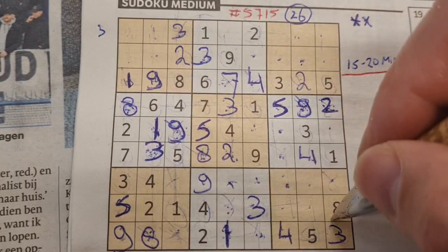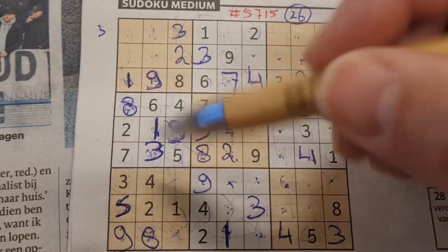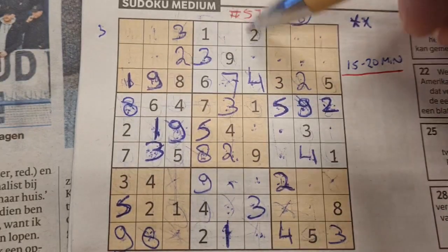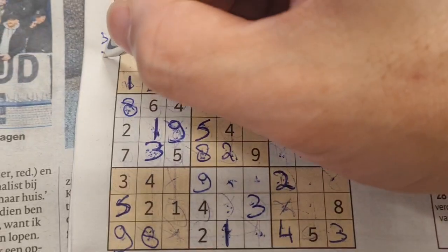So we have a 2 in the last column, 2 in the column next. So in that column, the only 2 places left for the 2 should be here or there. We see here 2 in this row, so no 2 there. 2 should be there. And all the 2's are used. I can see digit number 2 is done.